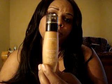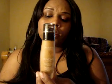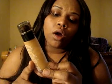So I used to use Tint Idole, and I still do, but the difference between Tint Idole and the new Lancome that I actually use is that this is full coverage. So if anybody's looking for full coverage, this is Tint Idole Ultra.